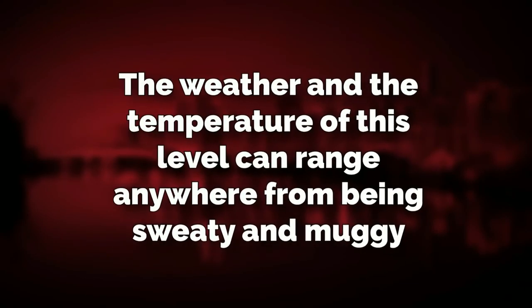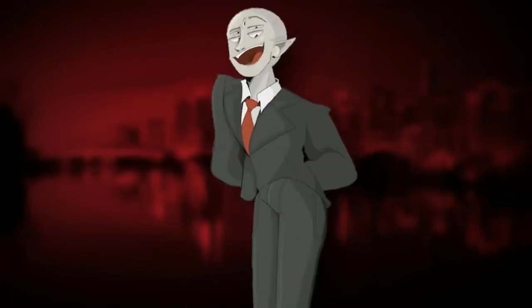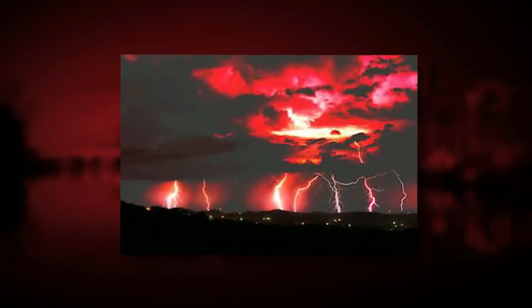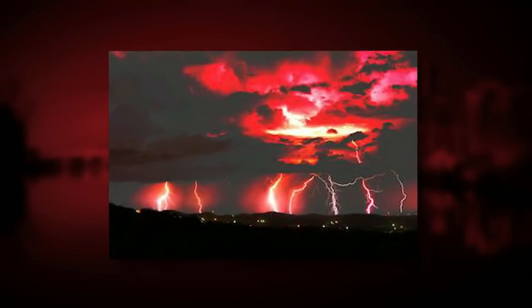The weather and the temperature of this level can range anywhere from being sweaty and muggy to being freezing and snowing in just a few minutes. That's right, it can go from literally 100 degrees to like 20 degrees. During the snowstorms and heat waves, there is sometimes red lightning that strikes in the distance over the city. This sudden change in weather and the lightning can also be very dangerous if you stay out in it for too long.